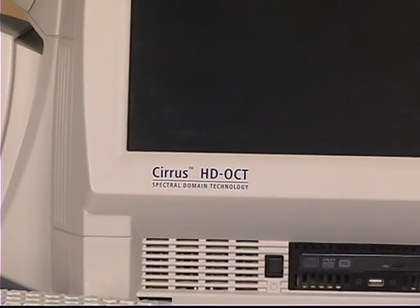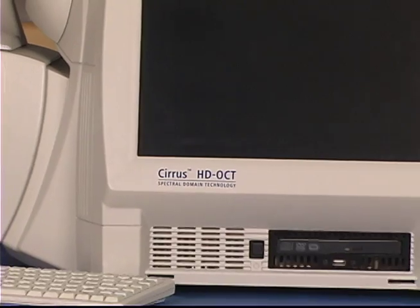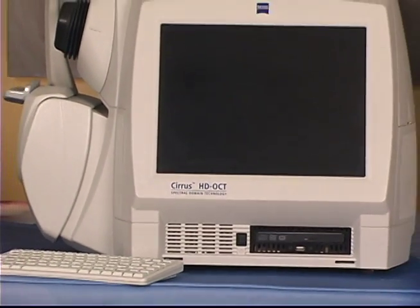Our latest video blog is on the Zeiss Cirrus OCT. The Cirrus High Definition OCT provides high definition scans in exquisite detail.